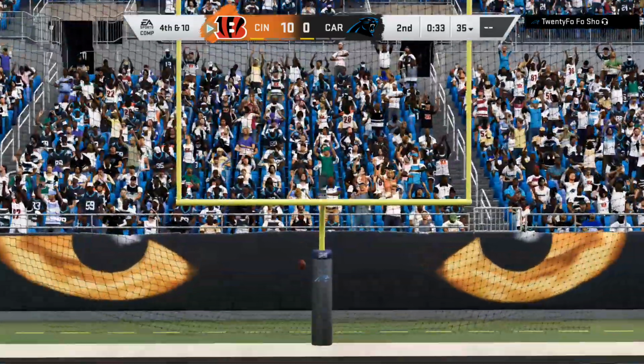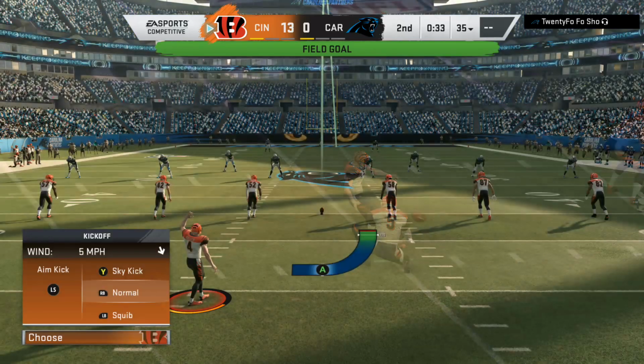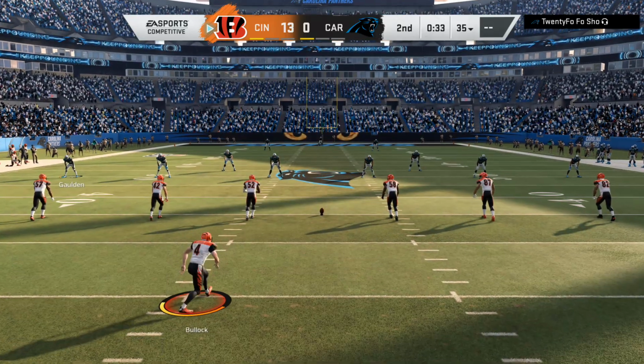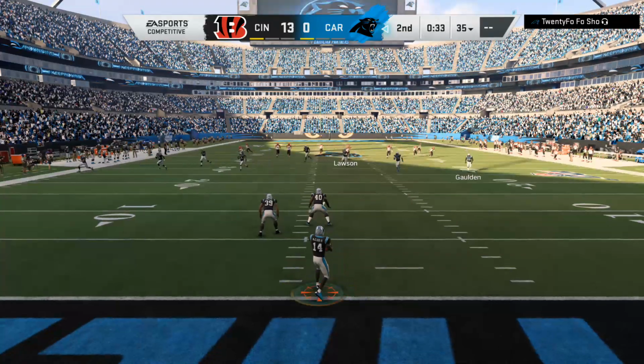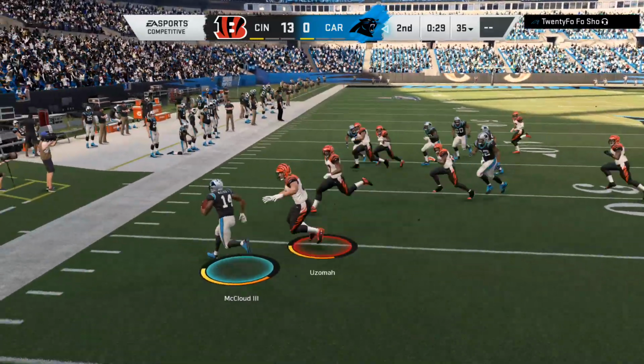Bullock's kick is good, and that'll push the lead up to 13-0. No problems in the field goal department so far. He's 2 for 2. Pretty reliable here in this game, isn't he? And to me, that bodes well for them. If they need him late in the game, his confidence should be sky high. This will be taken in at the 1.